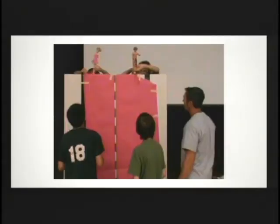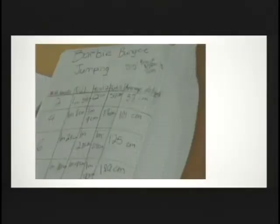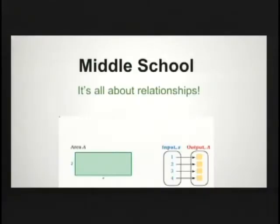I'm going to skip a couple slides here. You can see they're starting to do more paperwork. And then when we get to middle school, it becomes all about relationships. And then we look at a problem with area, which is a common problem in middle school, and we start asking ourselves, if x is our length, when we change x, what happens to the area of the rectangle? And if we increase the x, does the area increase or does it decrease?